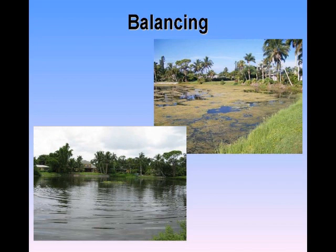Okay, so this one, the one on the bottom, is the bad pond. No, I'm kidding. This is actually the same pond after aerators were installed. So we had aerators and shoreline plantings. This neighborhood was obviously having a really bad problem here, and they wanted to fix their algae.